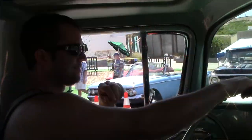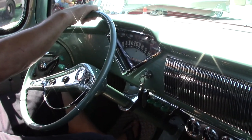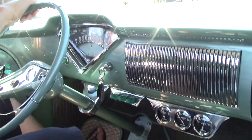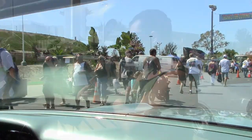So all the metal work, all the body, the paint. I did all the wood refinishing. I did the exhaust, all the chassis work, air suspension. Like I said earlier, I cut all my own glass. Yeah, man, I did everything. Lots of hours, lots of sweat, lots of problems.